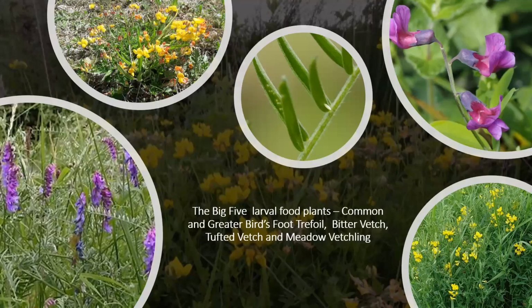And again, the food plants are tied up with the survival of the wood white. It is very picky about what it lays its eggs on, and the 5 main ones are the bird's-foot trefoils, bitter vetch, and meadow vetchling. So you can have a really nice, open, wide, sunny ride within the woodland, but if it hasn't got any of these 5 food plants, your wood white population is going to struggle to remain there or get a hold.